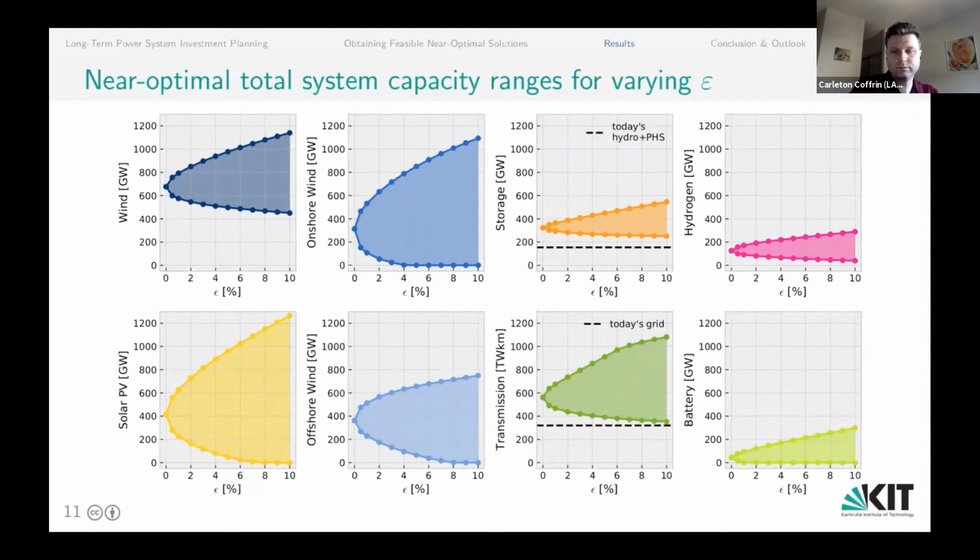I want to draw your attention first to the 4 plots on the left-hand side, which are concerned about the generation infrastructure. We see that we require quite a lot of wind generation capacity in the system, even at a cost deviation of 10%. However, if we look at the onshore wind, there's some very interesting results. At a cost deviation of 4%, you can give up on onshore wind generation completely in the European transmission system. Obviously, this cannot be achieved without some compensation by offshore wind and solar PV.